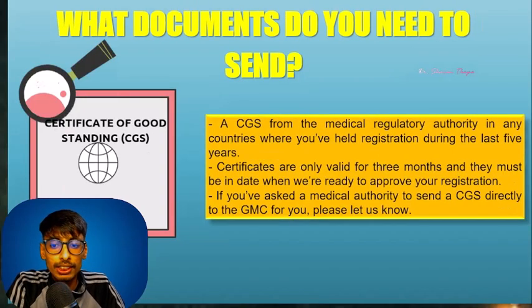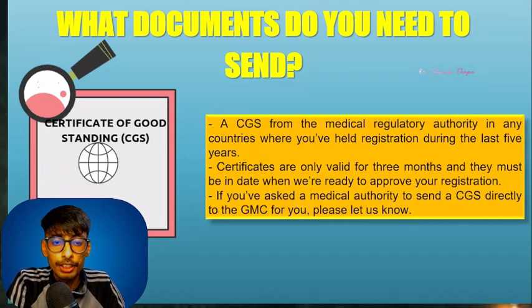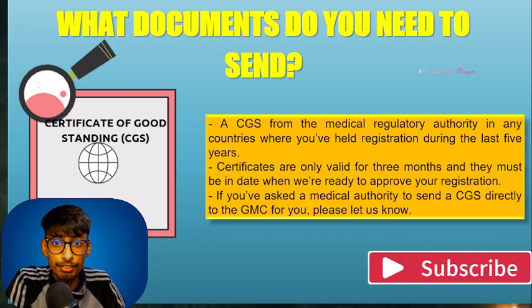All right. So let's talk about the certificate of good standing. If you are sending the certificate of good standing, make sure that you send it from the medical authority in the countries where you held your registration in the last 5 years. The next criteria is that you need to send this certificate of good standing with validity. The certificate of good standing usually has 3 months of validity, and it needs to be valid till the date that GMC approves your application.